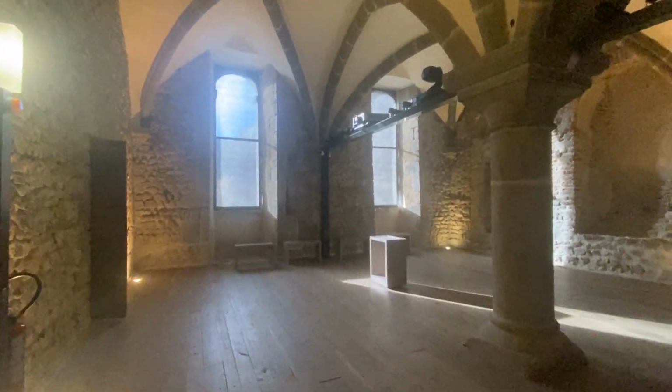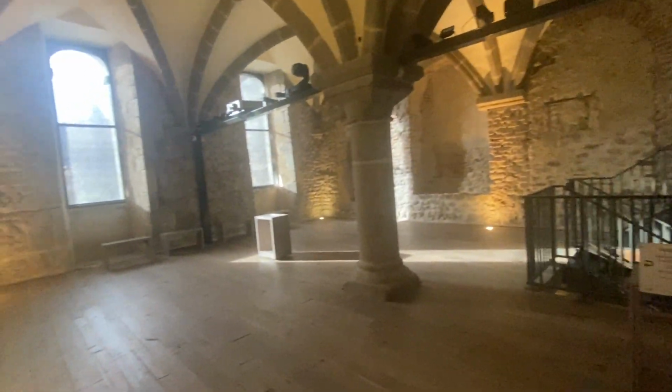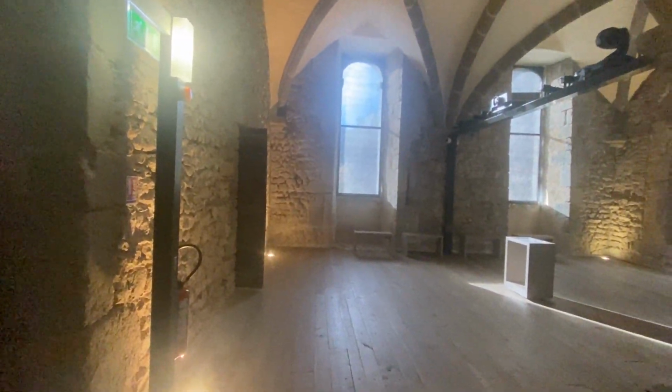So this is the salle de fête. It's the festival where they would have had all their gatherings and meetings, and all the tables would have been in here.